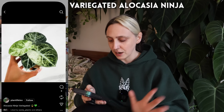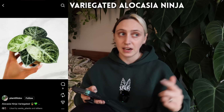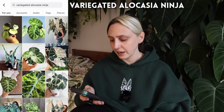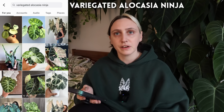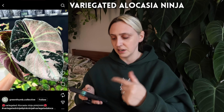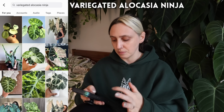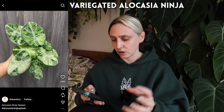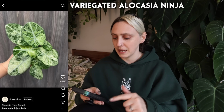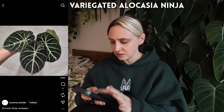So yeah, I just really like that this one specifically is white variegated, because I was thinking about the black velvet, because I love that plant as well, but the variegated one of that is a pink version. I mean, this one's still the ninja, but that one's more of a pink, and I don't want this sort of pinkiness in there. I would much prefer this sort of, oh, a splash. I don't know if I like the splash as much. I think I prefer, I mean, even this amount of variegation.